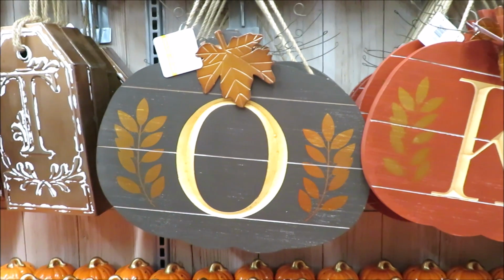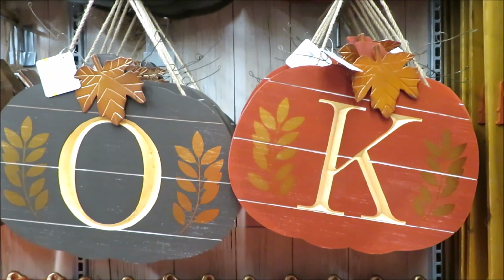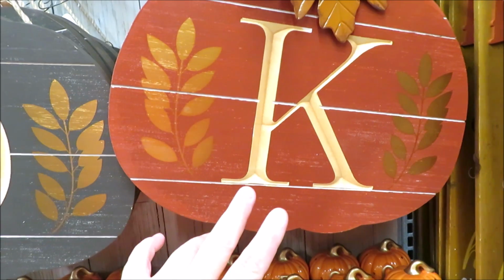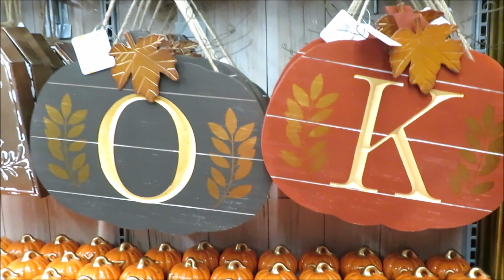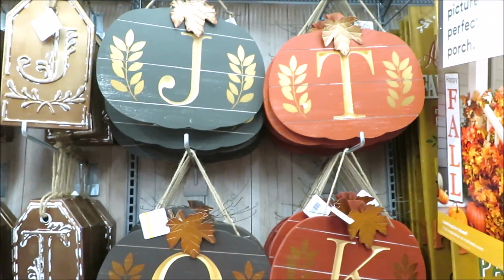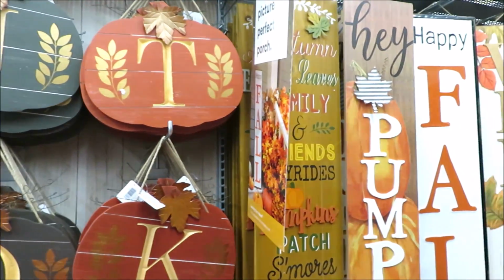That's a darker green and then the darker rust. And it looks like some of them are appearing almost gold, but it is just kind of like a cutout wood look. And then they have the bronze leaves. And then they've got all of these to look at.